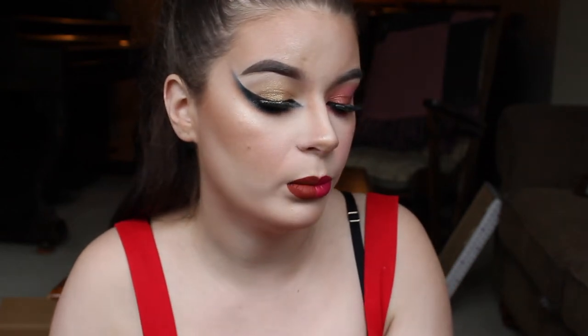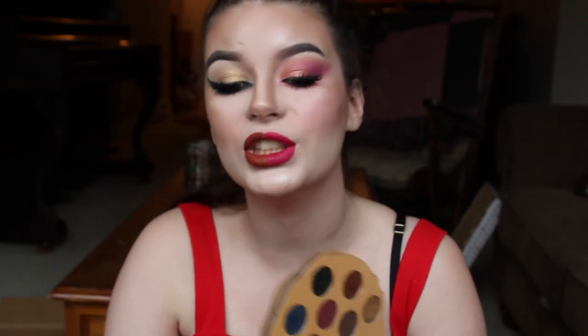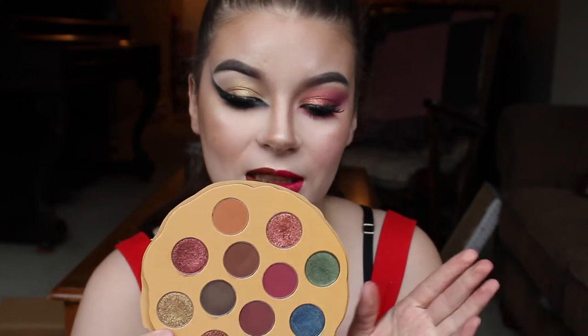And yeah, swatched really nice and applied really nice, and I feel like you can get so many different looks out of this palette. There's so many different combinations you can do. These are just two looks you can do, but I'm sure there's tons more that you can make with just this single palette.